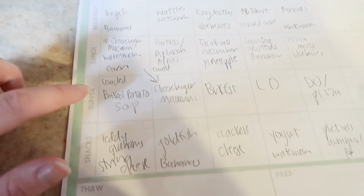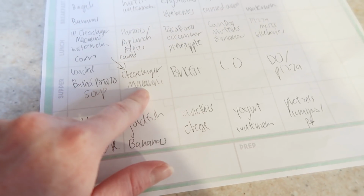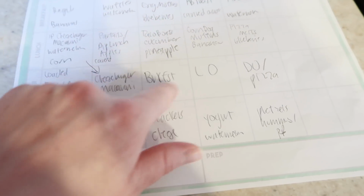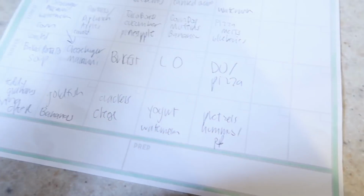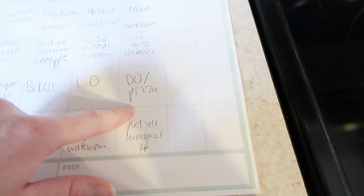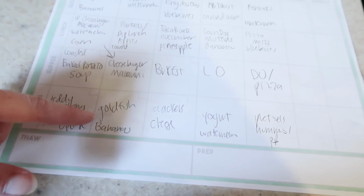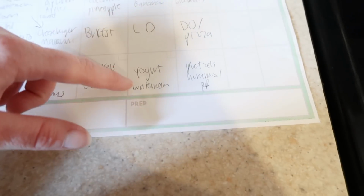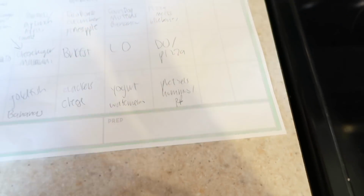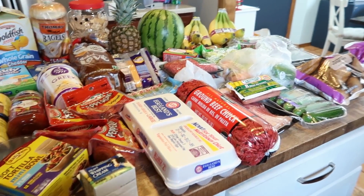And then for suppers, loaded baked potato soup. That's an Instant Pot recipe. We're going to have leftover cheeseburger macaroni. Breakfast for supper, leftovers or sandwiches or mac and cheese or something. Or dine out and pizza on Friday. And then for snacks, Teddy Grahams and string cheese, goldfish and bananas, crackers, cheese, yogurt, watermelon, pretzels and hummus, or peanut butter. So this is everything I got at Walmart for the most part.